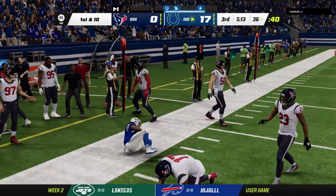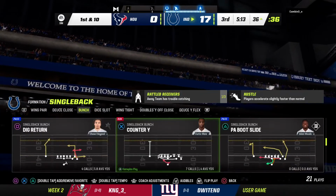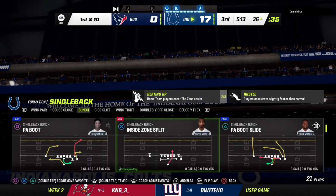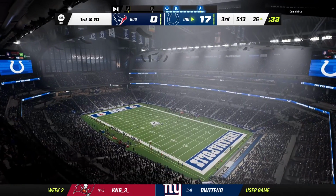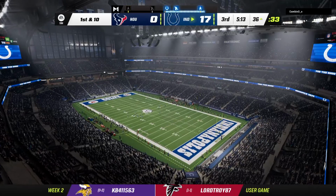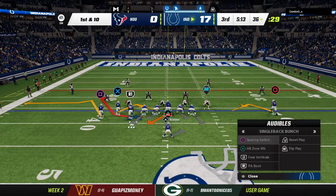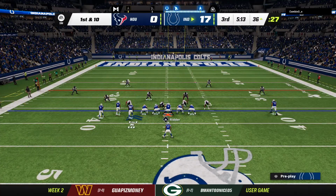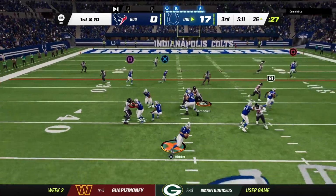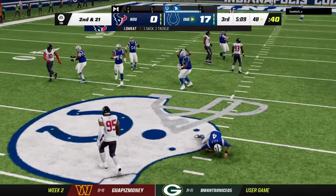A great return there, bobbing and weaving his way for 31 yards. And the Colts are set up well as they take over 1st and 10 on the short side of the field. So from the 36 now, 1st and 10. The play action fake. They'll look to throw. And he can't find anywhere to go with it.